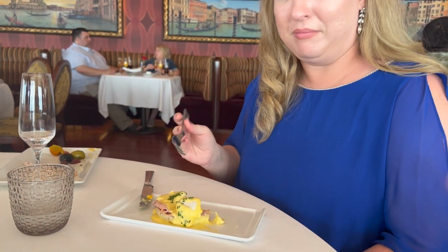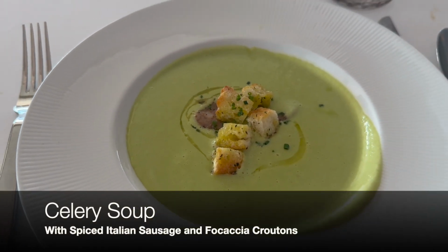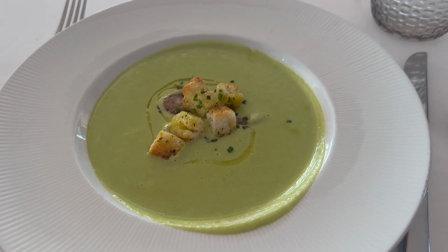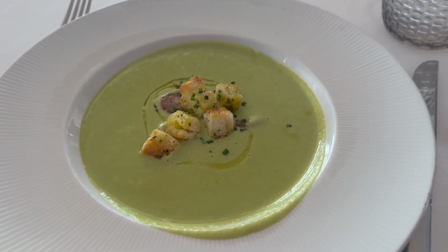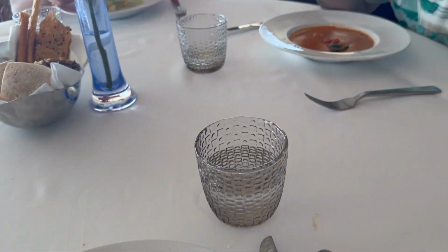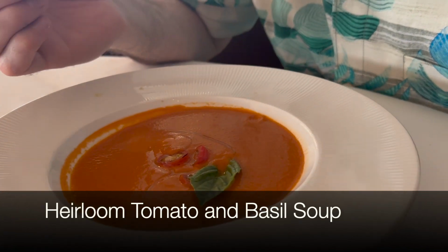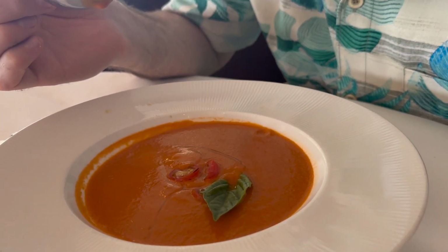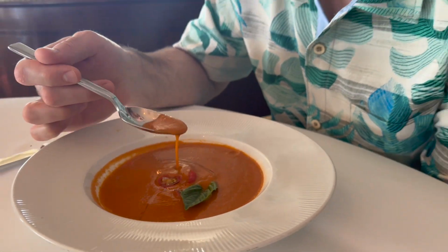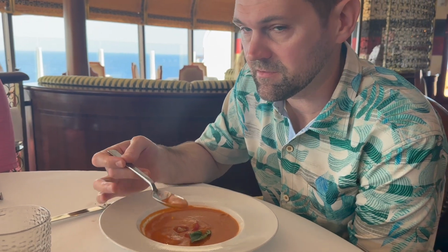It's really good. Okay, so this is the celery soup, and our server highly recommended this to us, even though she doesn't like celery. So I wasn't going to get it, but now I did because of her recommendation. And Dave, you got the tomato? This is delicious. Tomato and basil is what it says. I love tomato soup anyway. This is very good. It's excellent.